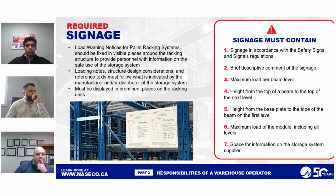Loading notes, structure design considerations, and reference text must follow as indicated by the manufacturer or distributor of the storage system. So on most of these signages, what you're going to see is to make sure that the signage is in accordance to the safety signs, signals, and regulations. Brief descriptive comment of the signage. So you're going to have the user of it, who the manufacturer was, the location, what material was used, maximum load per beam level, and we do have a quick picture there where you could see this load sign has been attached to the end of this frame.